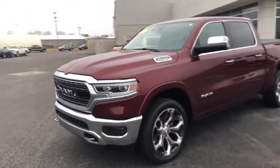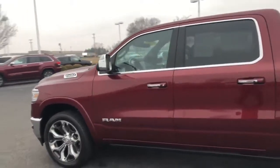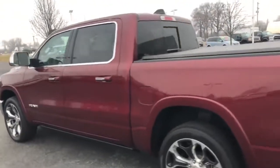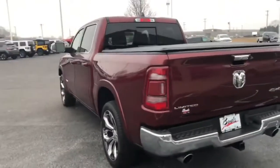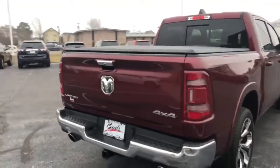Today we're taking a look at our 2019 Ram 1500 Crew Cab Limited. 5.7 Hemi with the e-torque in there, trailer tow package on this, 22-inch rims. You can see the trailer tow mirrors there. Mopar tonneau cover around back. Class 4 hitch receiver down low, 4 and 7 pin.